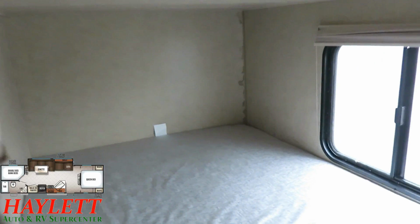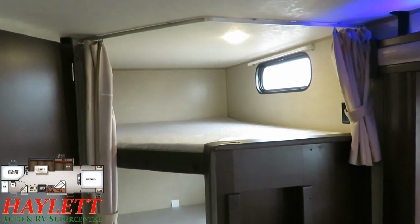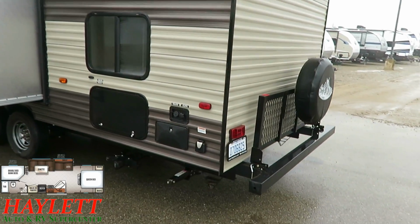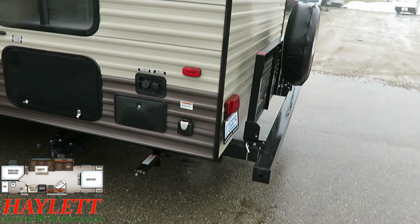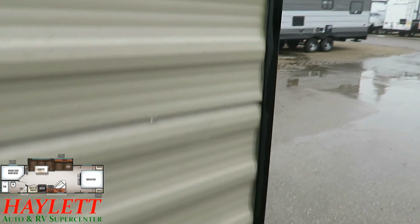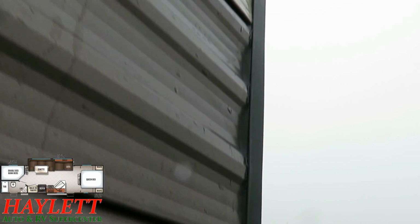So, the first thing I did is I went outside to take a look at the seals, because the first thing I want to know is, how did that get there? And surprisingly, I couldn't find any reason why that water would be there from the outside. I got up here, I started looking at the seals, I started getting real darn close to them, and I noticed everything looks pretty darn good.